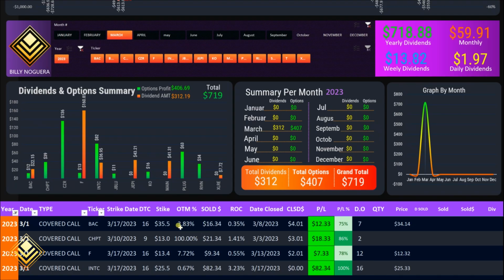Now, guys, from this chart, we can see where the dividends came from. The dividends are represented by the orange bars, and the options are represented by the green bars. Now, let's begin. Bank of America generated $22.15 in dividends. Now, let's go to Ford, guys. In Ford, we collected $160 in dividends.